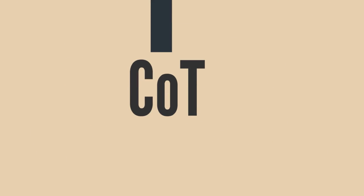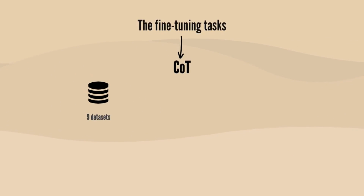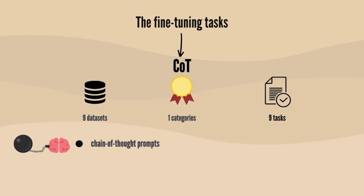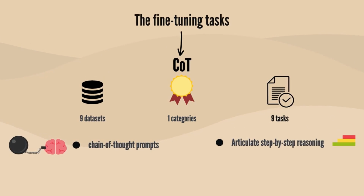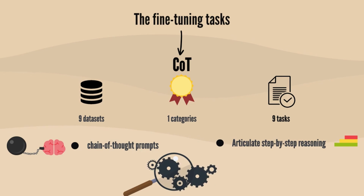CoT stands for chain of thought. As a pivotal element in fine-tuning, chain of thought involves 9 datasets focused solely on improving the model's sequential reasoning. Through chain of thought prompts, the model learns to articulate step-by-step reasoning, mirroring a human-like problem-solving process. This enhances the transparency and traceability of the model's thought process in solving complex problems across 9 tasks.